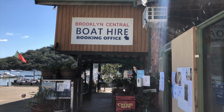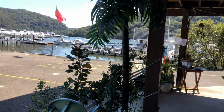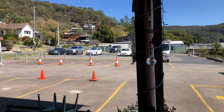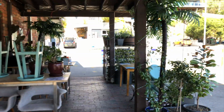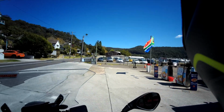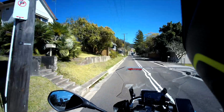So I just met the lovely owner of this place. Her name is Vanessa, and it's really a nice little place. Obviously all the tables are packed away, but this is just lovely here, I must say. Anyway, so they own the boat hire, this little restaurant area, and there's a shop as well. And yeah, so she's from South Africa and she's married to an Aussie. So when you're down here and you're looking to hire a boat, give them a go. What a nice lady. She didn't want to be interviewed, which is fine. I understand that. But anyway, Vanessa, look them up.